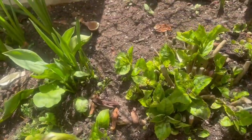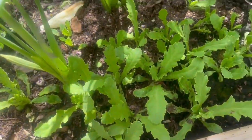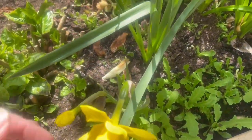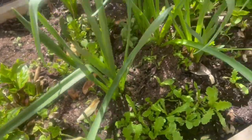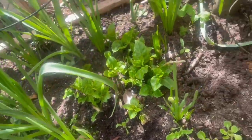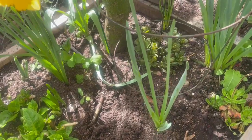Loads of poppies coming. Where are they? Loads of poppies coming up because I think I just threw a whole pile in here. I've got some tiny daffodils, which I didn't even know I had. Look at the size of this little baby thing.